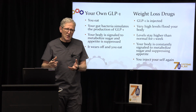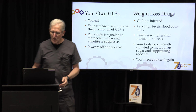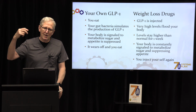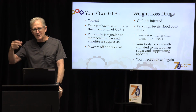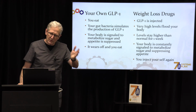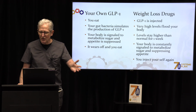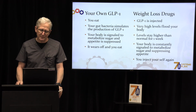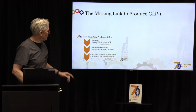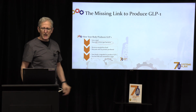They design these drugs so they don't break down. They just stay circulating there. Your body is constantly signaled to metabolize food and suppress appetite. That goes on for a week, your levels start to drop, and then what happens? You get another weekly injection and the whole thing starts all over again. So the missing link to produce GLP-1 is the correct bacteria in your gut.